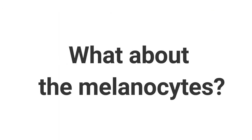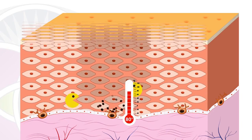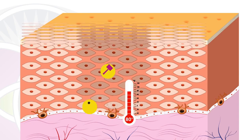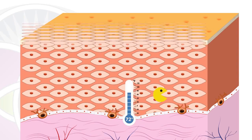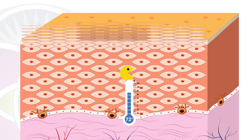But what about the melanocytes? The miracle of all this is that not only is your immune system getting rid of the extra melanin in your skin, but for some reason that we don't even understand, somehow the immune system's involvement is resetting the thermostat on those melanocytes from 80 back to 72, so that the color, the extra melanin, the melasma does not return. The innate wisdom of your immune system can do it better.